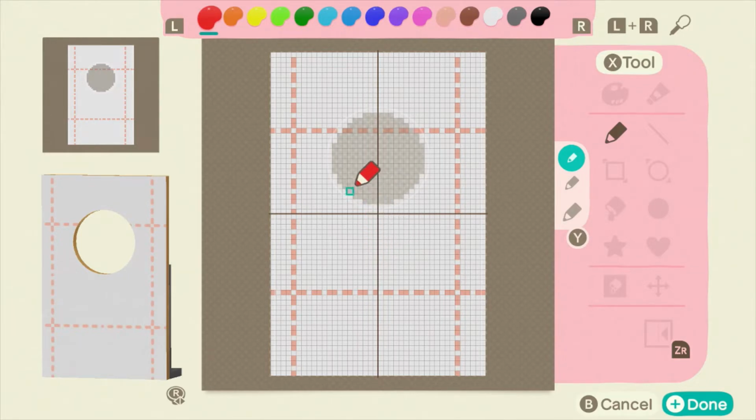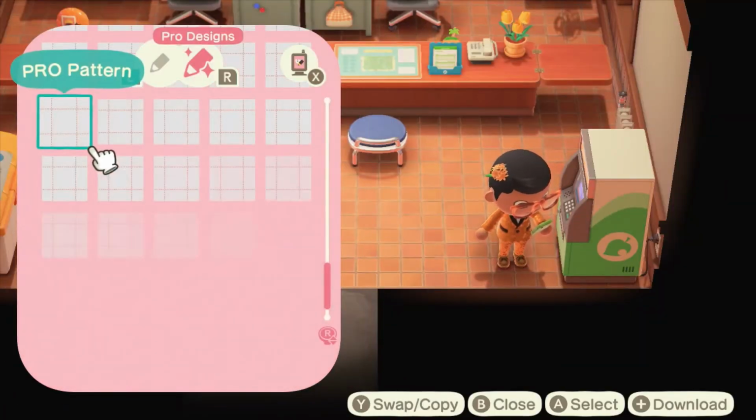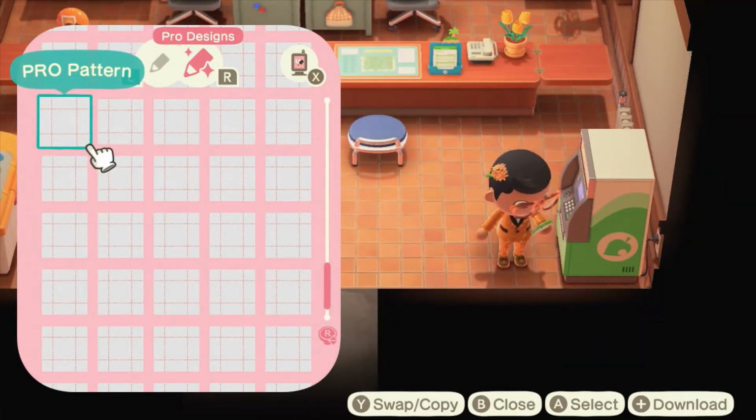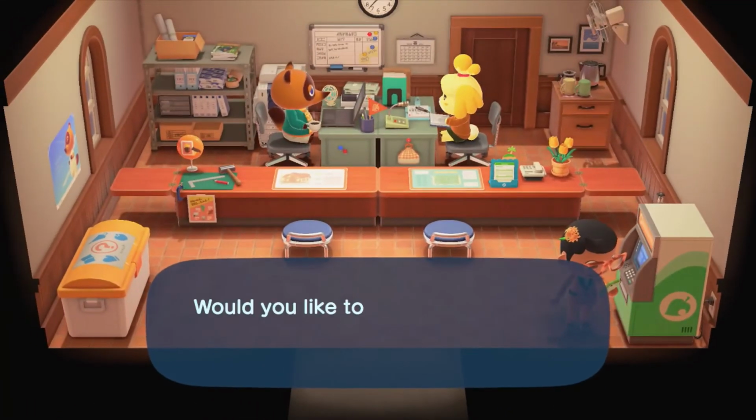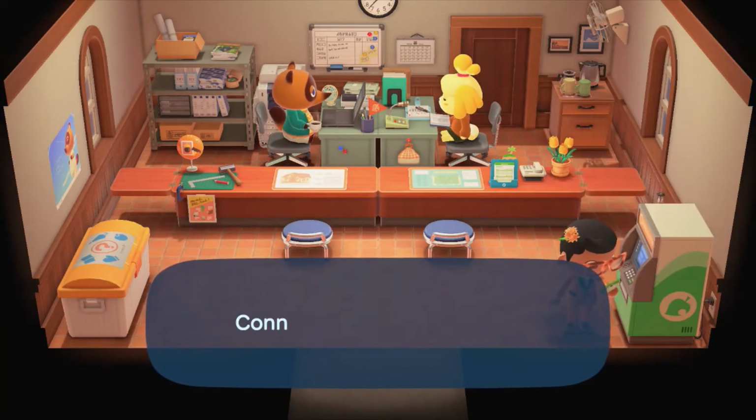We saw from the Twitter post that it's possible to get Isabelle here. So it's just going to be exciting to keep an eye out on Twitter and see what is happening with this. Now, as JB mentioned, we can press X and you can access the custom designs portal.